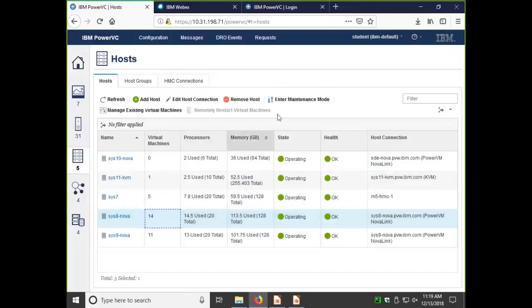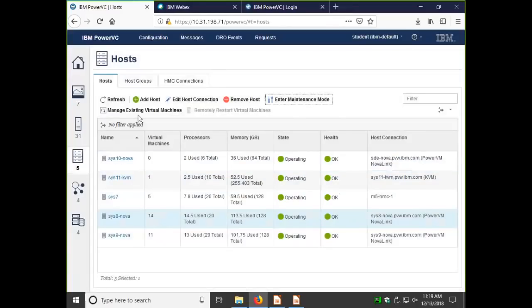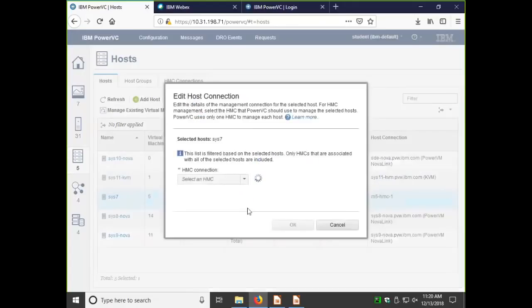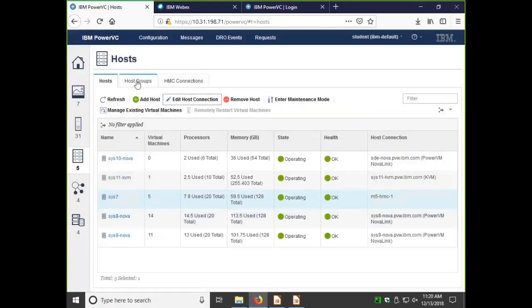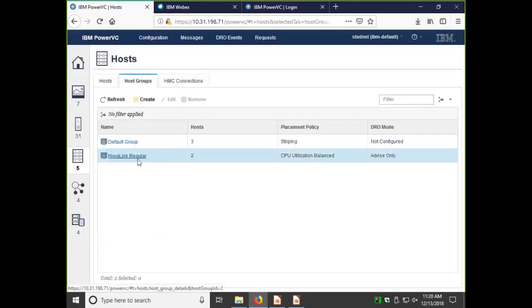If I wanted to kick off something like a maintenance mode, I can do that quite easily from within the graphical user interface. I'm not going to do that. If I want to bring on board virtual machines that are out there that aren't under PowerVC's control, I can do that as well by clicking Manage Virtual Machine Resources. I've got dual HMCs out here. I don't remember if I've defined my second one yet. But if I did define my second one, I could go ahead and move over to my second HMC if I wanted to. So there's my dual HMC support. I've got a couple host groups out there. My default host group is kind of everybody else, and then I've got a NovaLink host group. So this is my traditional NovaLink systems, and I've put in a different CPU utilization policy there as well in an advisory mode for DRO, or dynamic resource optimization.